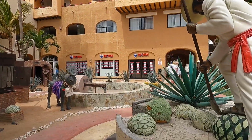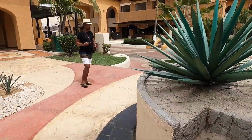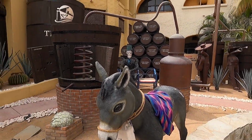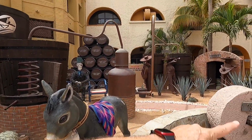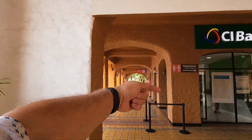So here's the story of how we make tequila. First, we cut that down to the chunky chunk, and we smash it. Notice it says smashing. And then we distill it, heat it up, distill it, and then the donkey delivers it. And there are some other things. Tequila. The harbor is that way.